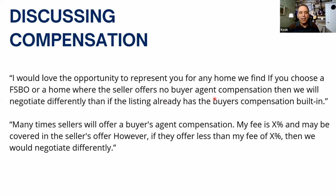agent compensation. Then we'll have to negotiate differently than if the listing agent already has the buyer's compensation built into the price. Again, more and more, we've been seeing that the listing agents are saying, just send us an offer with what your compensation is. So they're not even saying when the compensation is built in.